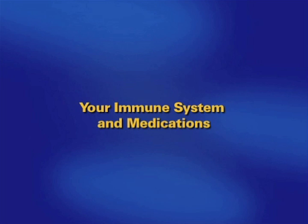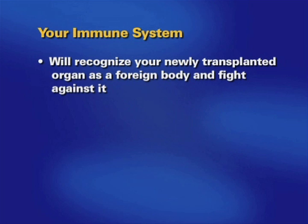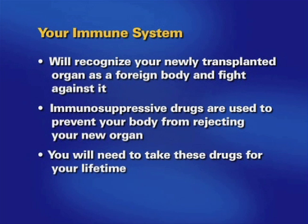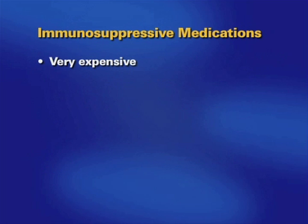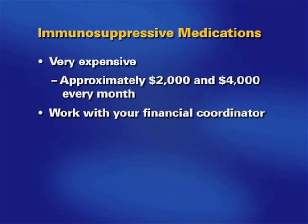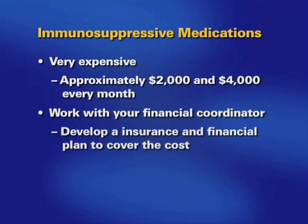Your immune system protects you by fighting infections and foreign bodies. Your immune system will recognize a newly transplanted organ as a foreign body and will fight against it. Medications called immunosuppressive drugs are used to prevent your body from rejecting your newly transplanted organ. You will need to take immunosuppressive medications for your lifetime. These medications are very expensive, costing between $2,000 and $4,000 every month. You will need to work with your financial coordinator to develop a sound insurance and financial plan to cover the cost of these medications.